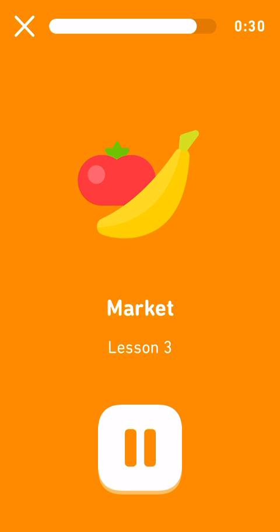Bonjour. Bonjour, combien coûtent les tomates? Les tomates coûtent 1 euro le kilo. Je voudrais 2 kilos de tomates, s'il vous plaît. Très bien. 2 euros, s'il vous plaît. Voici. Merci. De rien. Au revoir.